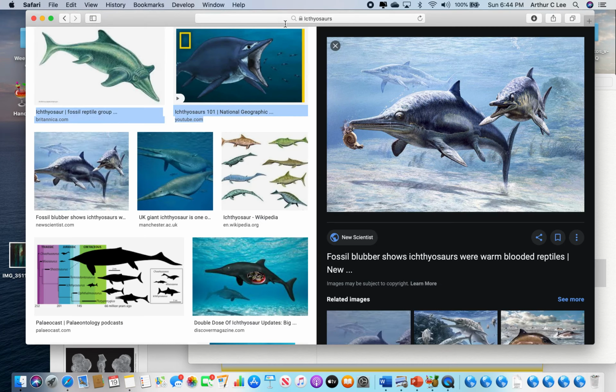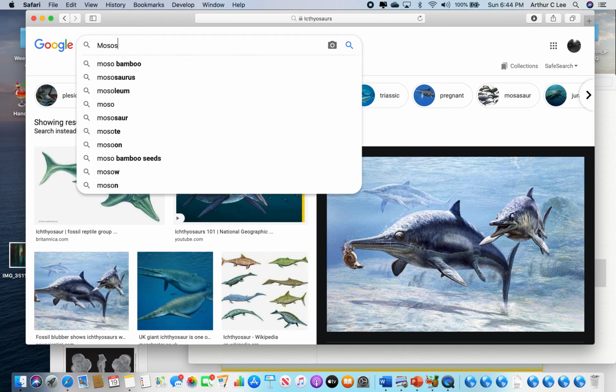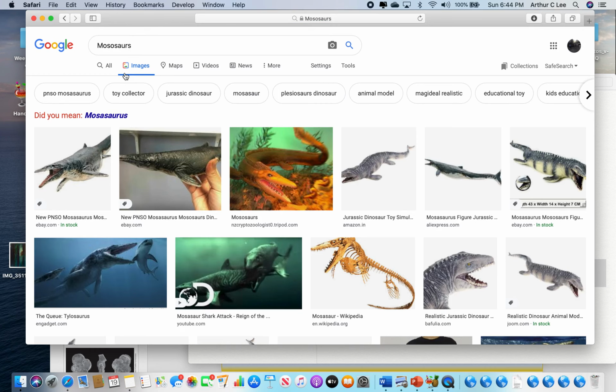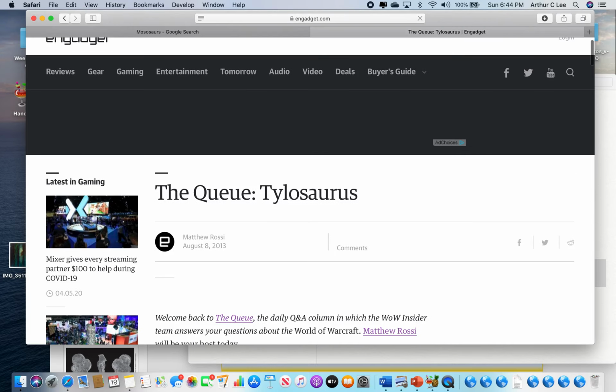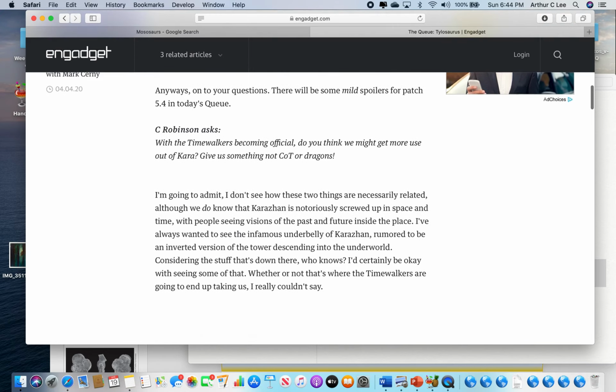Now let's take a look at the third marine reptile that you need to know about. These are called the mosasaurs. Mosasaurs are the monsters. They're of the Mesozoic. They were the biggest predators that have ever existed in the oceans.